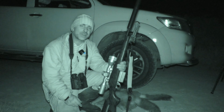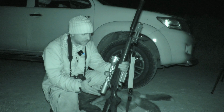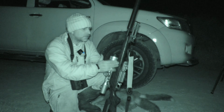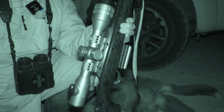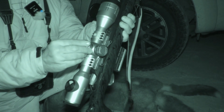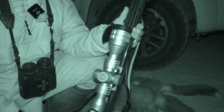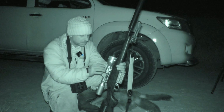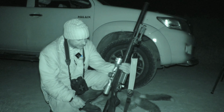Right, so two foxes down for the evening using the TH50 thermal scope. It's an infrared product, and that's supplied by Scott Country. The rifle I'm using is my 223, a custom built 223 based on a Tikka action. Nice little rifle, this shoots very well, and with that scope on there, makes for a very good combination. Got the Sportsmatch mounts on there as well. It's a one-piece Sportsmatch mount.